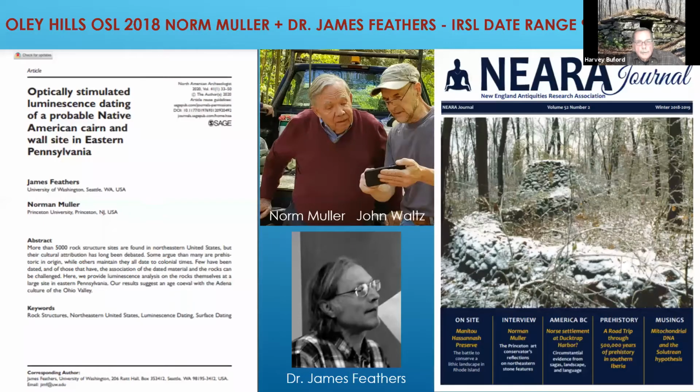And in that same year, 2018, Norm Muller, longtime NEARA member and researcher, who's been involved off and on with the site in Pennsylvania, Oly Hills, had reached out to Dr. James Feathers, University of Washington, regarding OSL dating. He wanted to take a cobble from below the surface of a large stone structure there and date the cobble directly and not do a sediment sample. That sample was collected, sent off to the laboratory, and it generated a date range of approximately 2,500 years old. It was reported in the North American Archaeologist magazine.